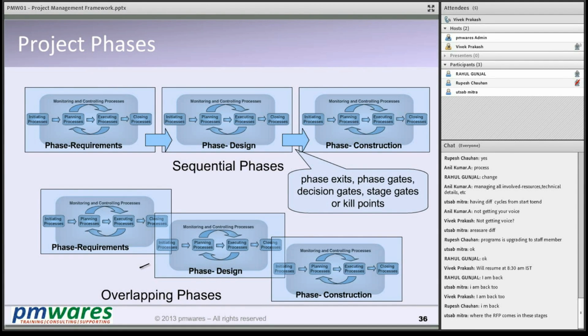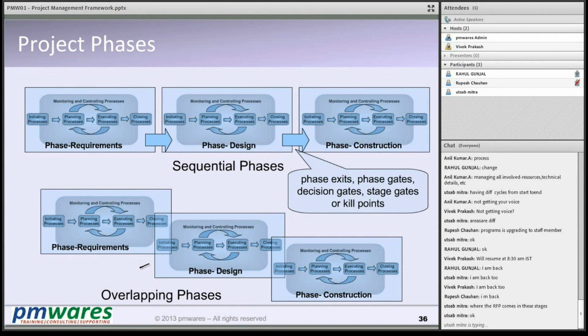Otherwise, if we move ahead without ensuring that enough deliverables are there, we may face problems in the design phase or the next phase, and this may get delayed because of that. Therefore it is very important that we check before starting the next phase. You could have a checklist. That's absolutely right.